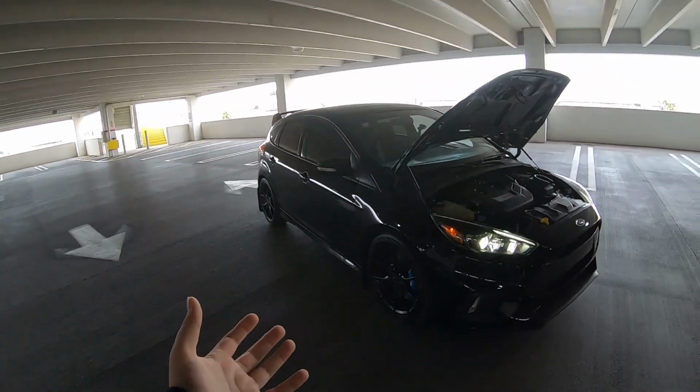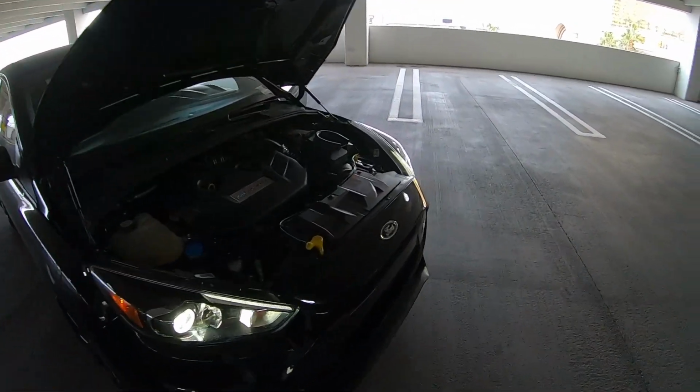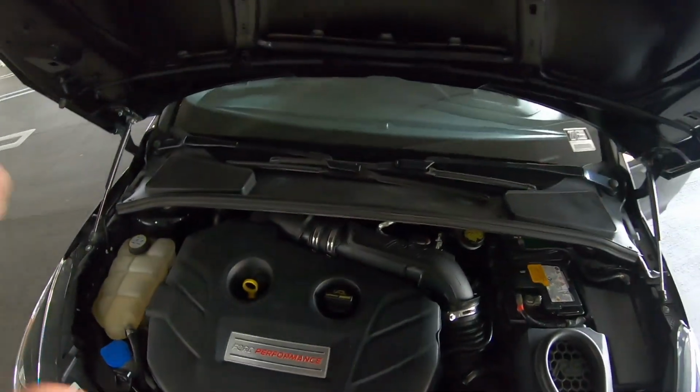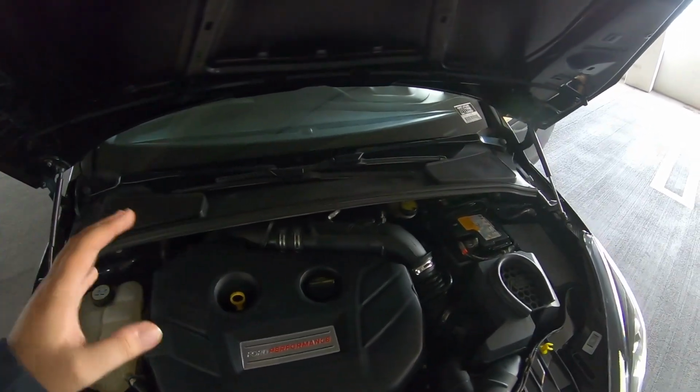You got to remember the size of this car. This thing is small and it's a hot hatchback with all-wheel drive. This thing is an absolute beast. You guys are going to see when we go out on the drive. It's awesome, but it also gets pretty good gas mileage. You get 19 in the city and about 25 on the highway.